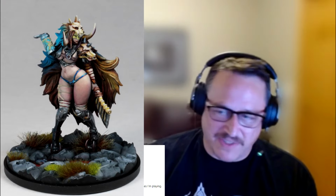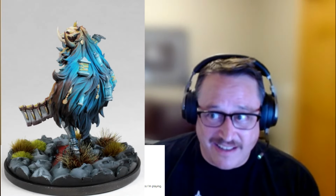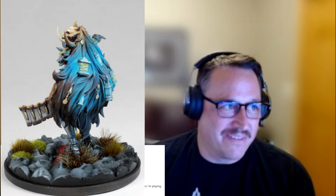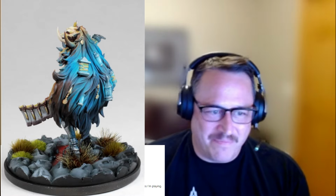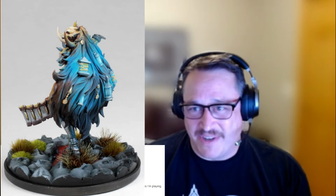Because man, this model is so much more fun than the Butcher in the core. It's bigger scale, it's got more movement, it's more dynamic, it's got more skin. Something I keep bringing up, we've said it multiple times. Lots of skin, and a bunch of armor, and it's the Butcher. She's great.